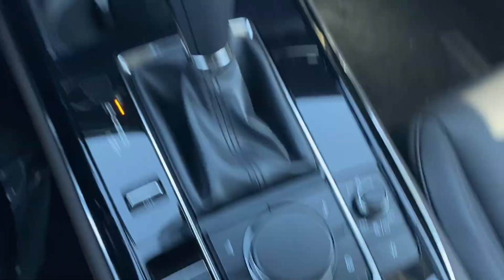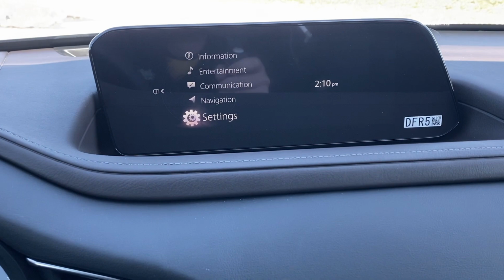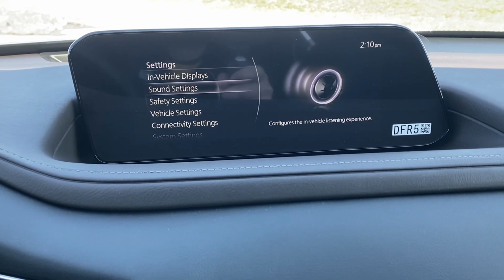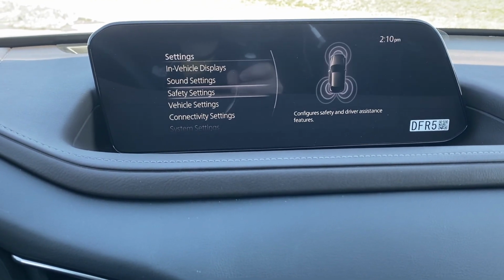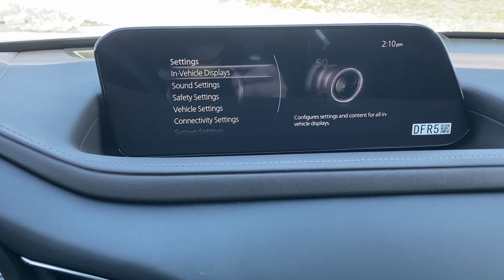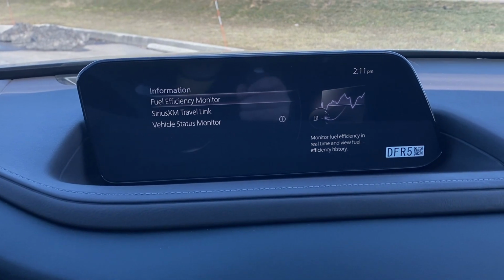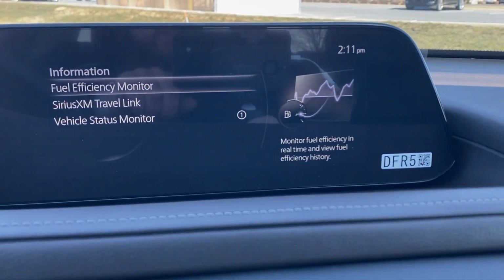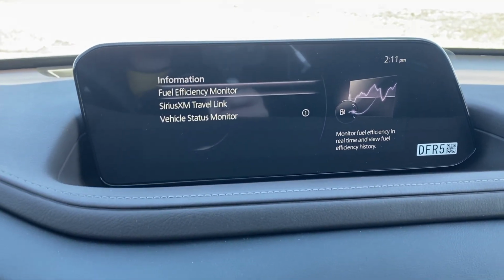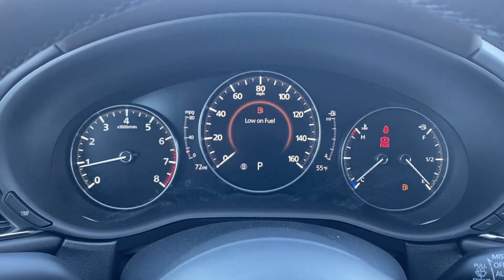So let's go to home. And when you go to home, you can change all sorts of stuff. Let's go to just overall settings. And when you go to settings, you can change vehicle displays, you can change the sound, whether the car beeps at you or not, safety settings, vehicle stuff, all the things you could ever want as far as customization in your car. So you've got your communication, entertainment, information, all the stuff that, again, you could ever want. There's the fuel efficiency thing I was talking about. You can change that and it'll give you a readout after your drive is done. The car will tell you how you performed economy-wise on your drive.